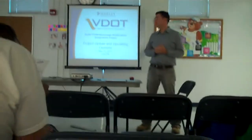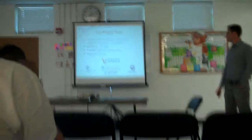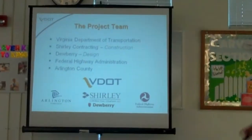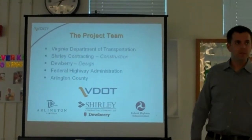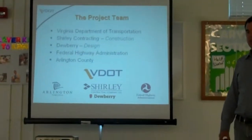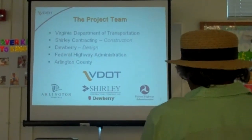Tonight we're going to be going over the Route 27 244 Interchange project, kind of where we're at, and the project team. It's a VDOT project, and then Shirley Contracting, who I work for, is doing the construction. Dewberry is our design consultant; they do the design and the engineering. The Federal Highway is involved, and also Arlington County. Tonight I have with me Nina Davitt, she's with Shirley, project engineer, and Paul Knighton with VDOT is at the back.